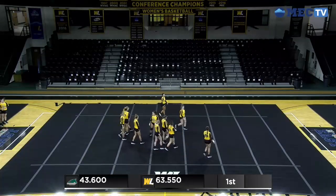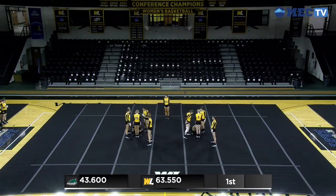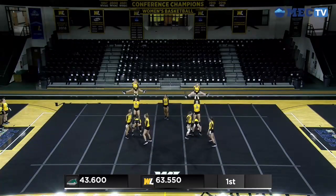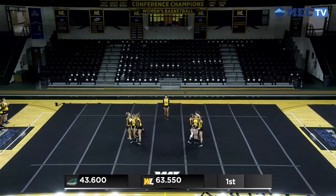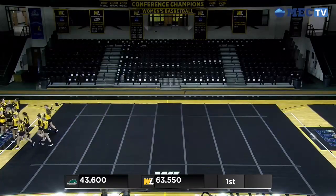Here come the Hilltoppers for the synchronized pyramid, averaging a 9.3 through 3 meets heading into today. Gandy and Ray up top again. Lee and Swinterman are the mids. Palmer and Kalawarski are doing the back bends down there on the mat. A nice sink and good high catches. The crowd certainly enjoyed it. First time we saw the back bends in action today.